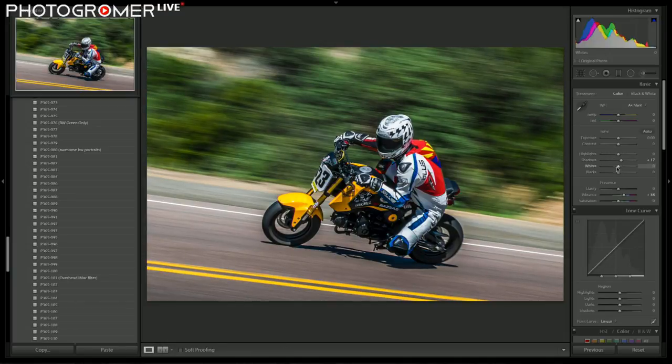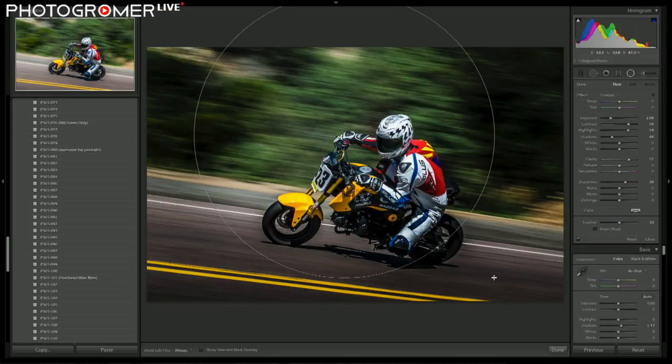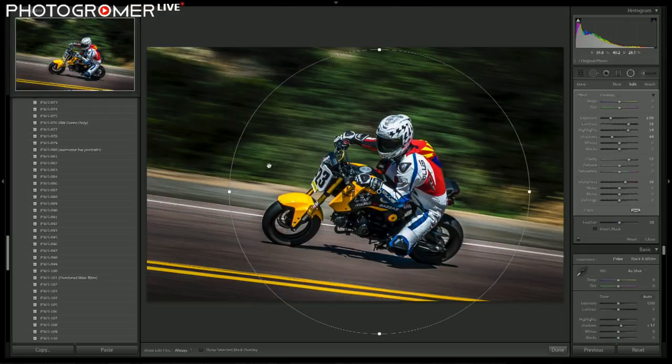Knee, though. Now, you know, I like my vignette, so I'm a vignette guy. Are you a vignette guy? Watch it. It's going to be around the edges. You ready? So here it goes. I can do it this way, but that's a little bit strong.